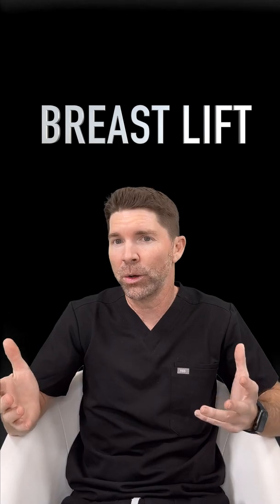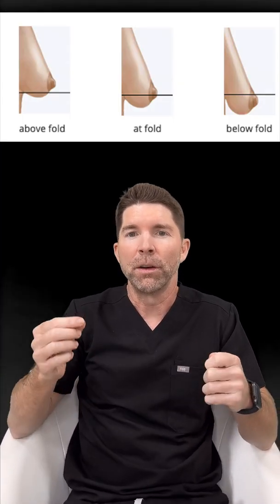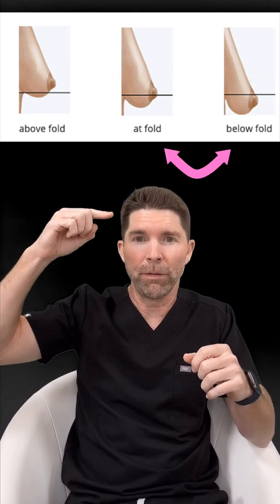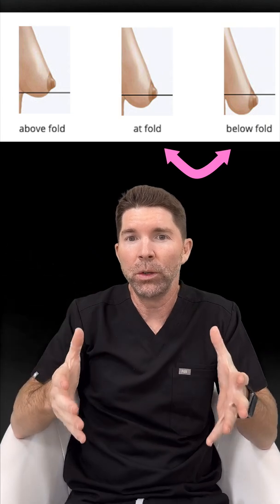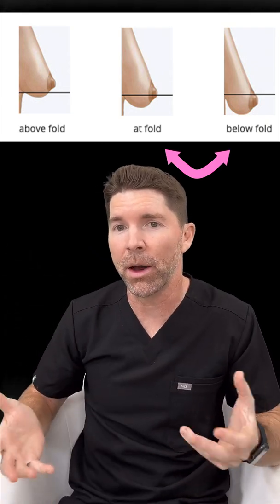So today's episode is about a breast lift, also known as a mastopexy. So number one, who is a candidate for a breast lift? If your nipple is at or below the fold, or if most of your breast tissue is below the fold, then you are a candidate or should at least be thinking about getting a breast lift.